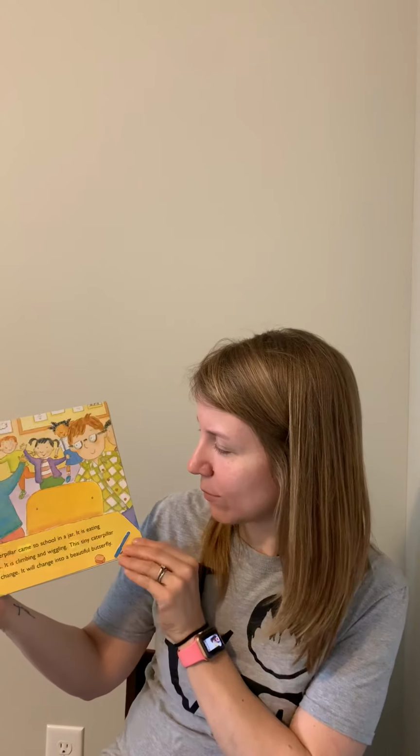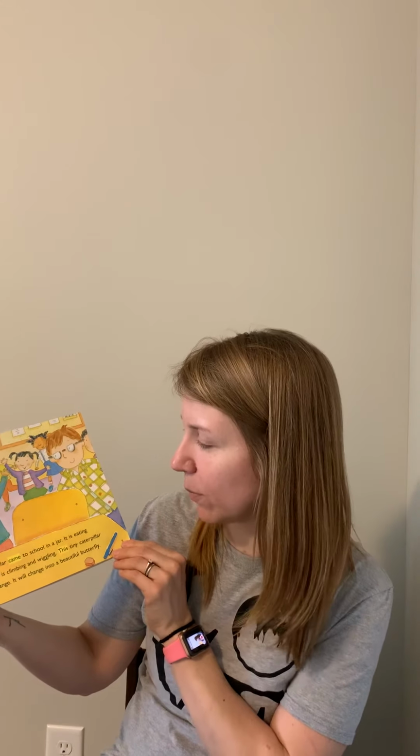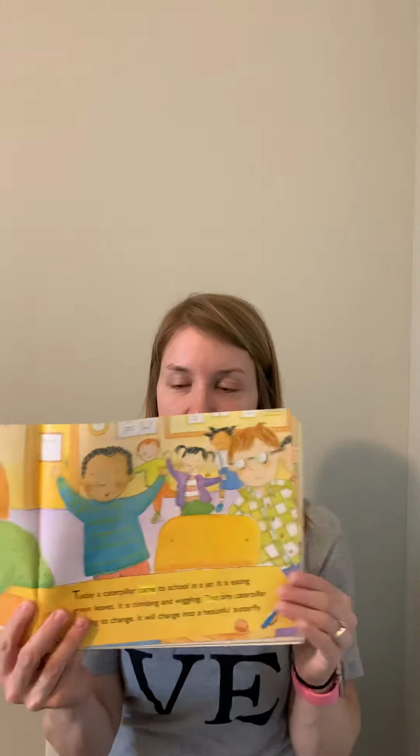Today, a caterpillar came to school in a jar. It's eating green leaves. It's climbing and wiggling. This tiny caterpillar is going to change. It will change into a beautiful butterfly.